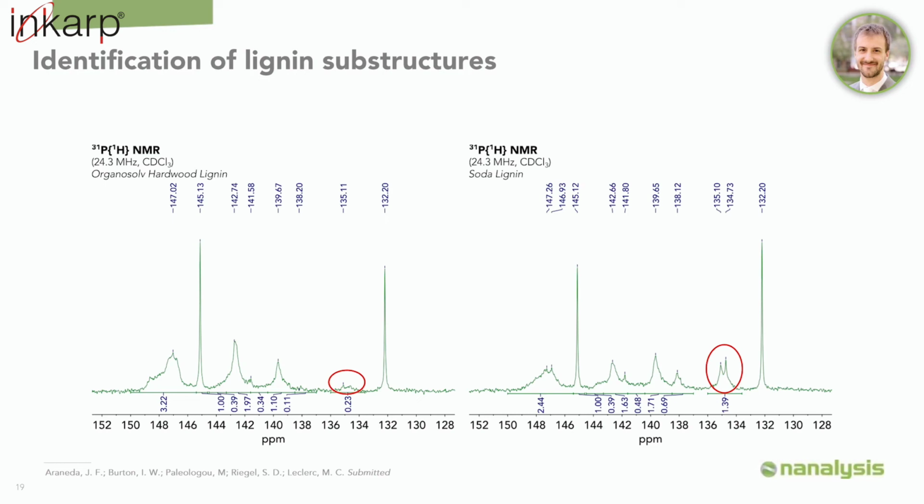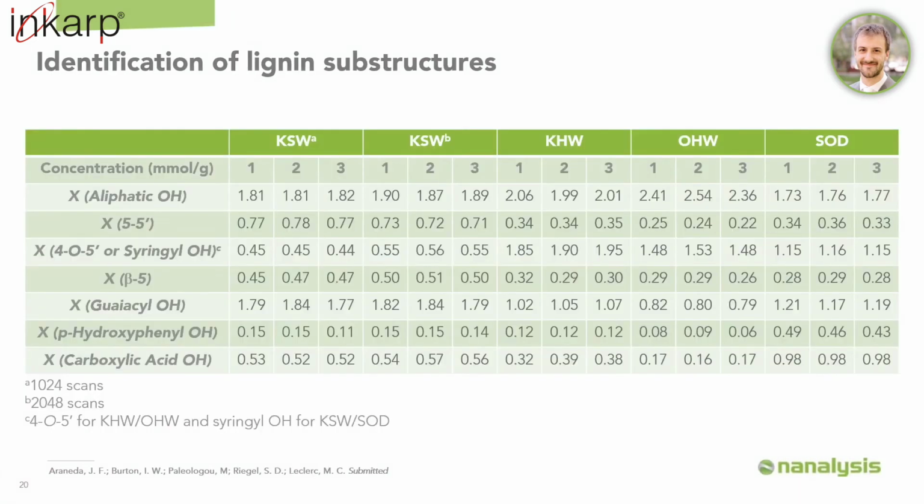Having confirmed that we could analyze and integrate the various regions of interest in these 4 types of lignin, we opted to perform a thorough study to determine the performance of our method, especially as it compares to high field results. We prepared 3 samples for each type of lignin and analyzed them all on the benchtop instrument. After processing the spectra, we calculated the concentrations of each substructure in millimole per gram using the same generic qNMR equation I included in the introduction.